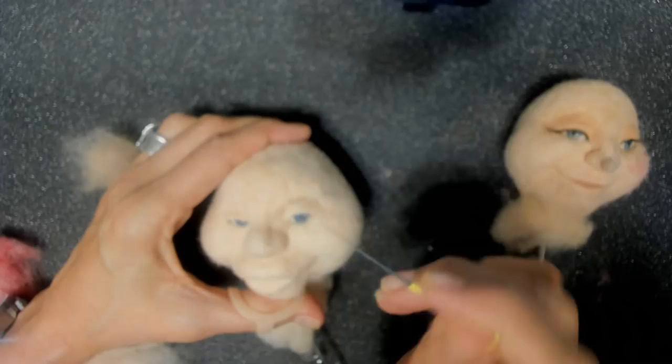I'm probably going to play with this one a little bit. I don't know who this is. Oh, I think I might know who this is. I'll try and finish a few dolls with y'all as we go along.